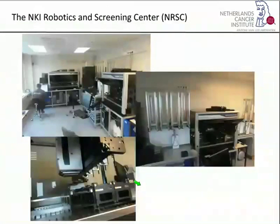Okay, so this is basically what half of our high throughput screening laboratory looks like. We have integrated and automated pipetting stations, robots working in different types of screens, and we have integrated incubators and plate handlers into our workflows, and here we do all of our compound screens and functional genomics screens.